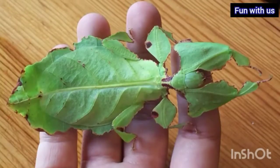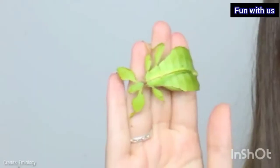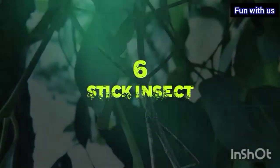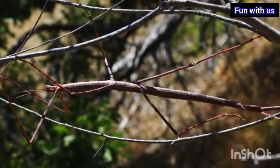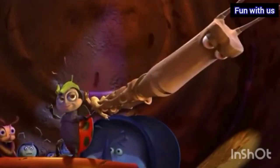Amazing! This 4-inch giant lives in tropical forests of Malaysia. However, several people have started to adopt it for its exotic appearance. And you, would you like to get your very own living leaf? Number 6. Stick insect. This is probably the bug with the most iconic camouflage. The stick insect still maintains its status as one of the insects that can best go unnoticed.